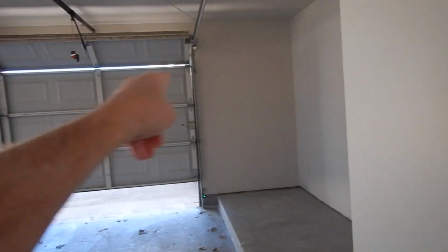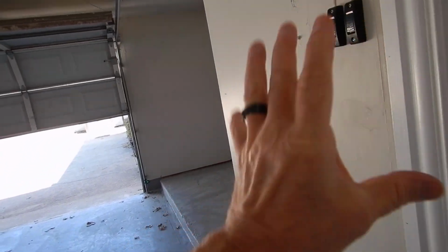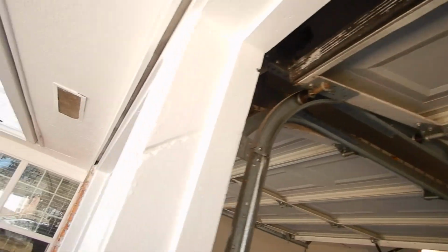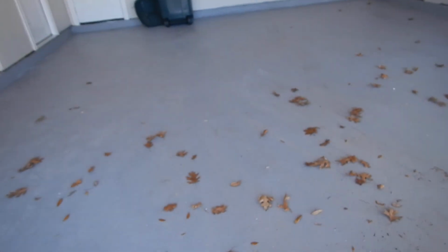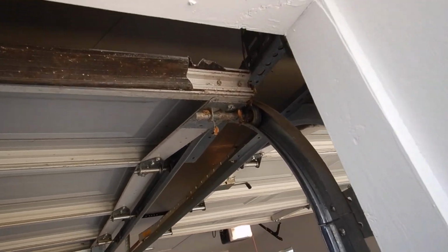This button is for the closest one. I guess that's for the furthest one, even though it's closer and farther, the orientation. See all these leaves on your garage floor? That came in through that. It kind of blew in here if you use your forensic imagination. But our door gasket is torn. That's what's happened right there.